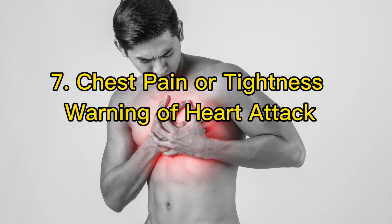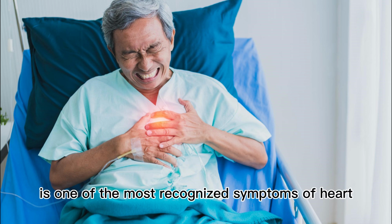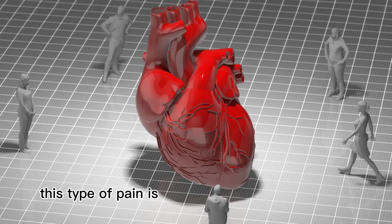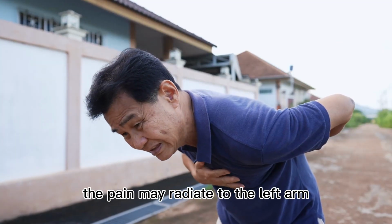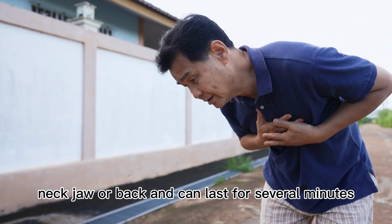7. Chest pain or tightness. Warning of heart attack. Chest pain or tightness is one of the most recognized symptoms of heart problems, particularly in cases of heart attack, myocardial infarction. This type of pain is often described as a pressure, tightness, or squeezing sensation in the chest. The pain may radiate to the left arm, neck, jaw, or back, and can last for several minutes.